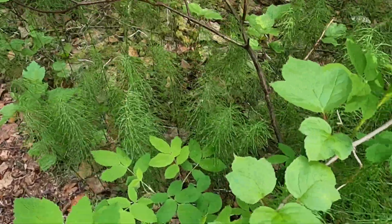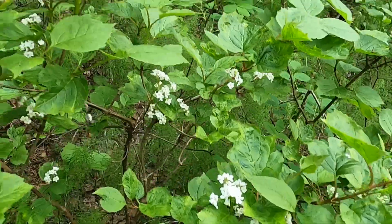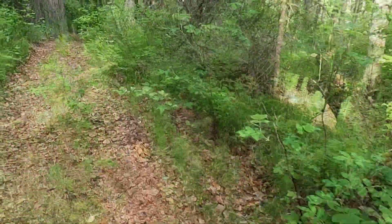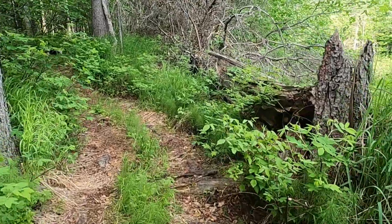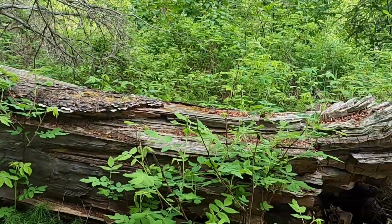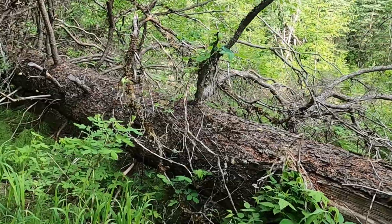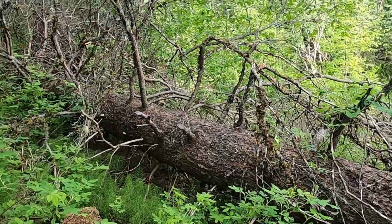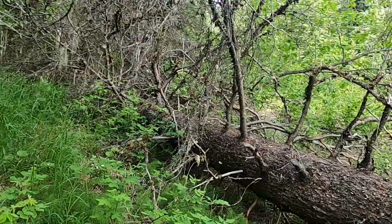More high bush cranberry. Gonna have lots of cranberries this year. Well, we're about 2/3 of the way to the river now. Here we have a tree that fell over maybe 3 years ago. It was probably around 100 feet tall. It's well over 2 feet in diameter and worth certainly well over $1,000 in McGrath, sawn up into lumber.